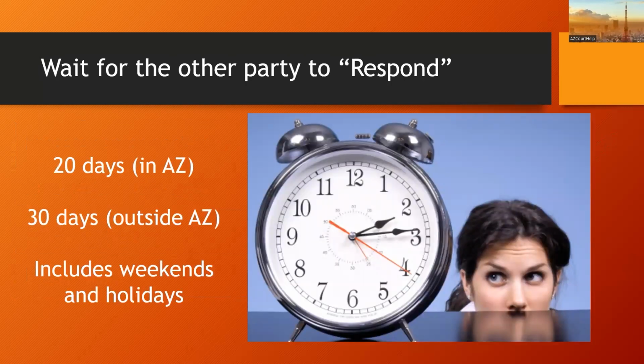Now that you have served the other party, you're in a little bit of a waiting period because the court rules give them a period of time to read over it, and time to prepare an objection if they have one. Their deadline to file a written response if they want to object to something is 20 days from the day they were served if you served them in Arizona, or 30 days from the day they were served if you served them outside of Arizona. And those days do include weekends and holidays.